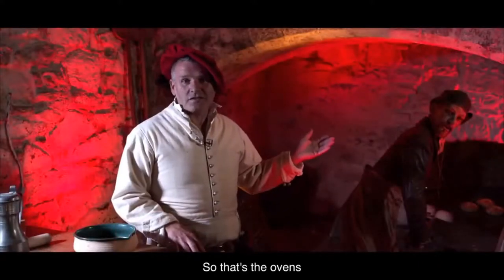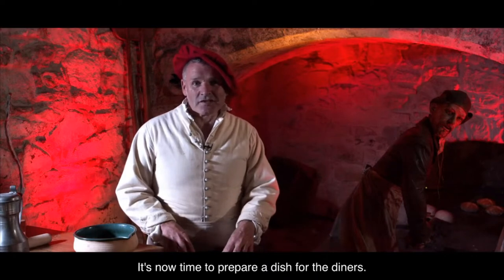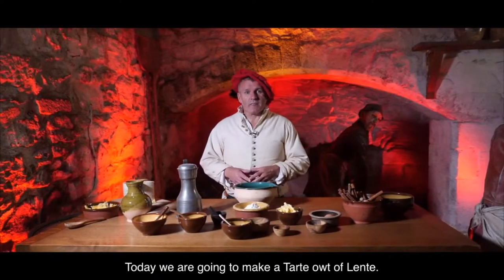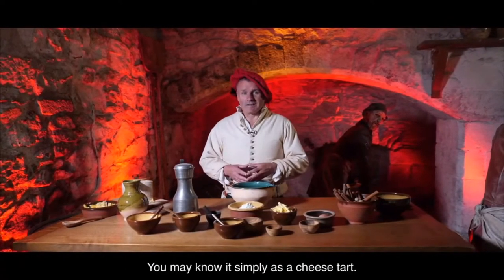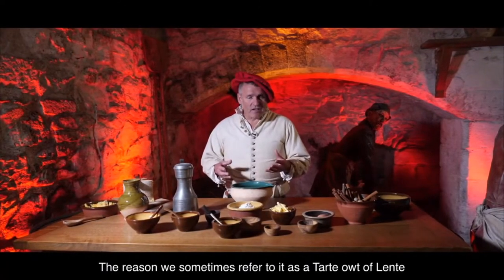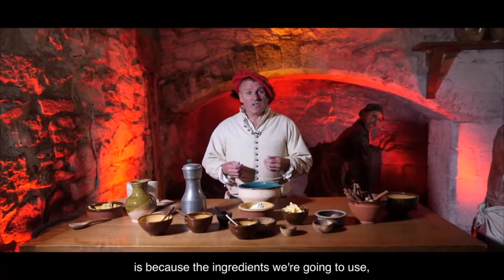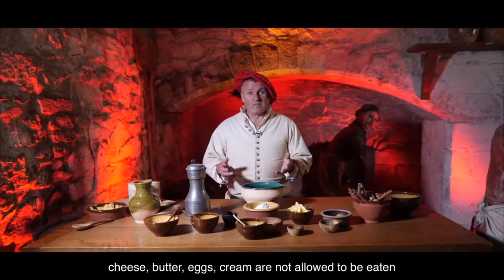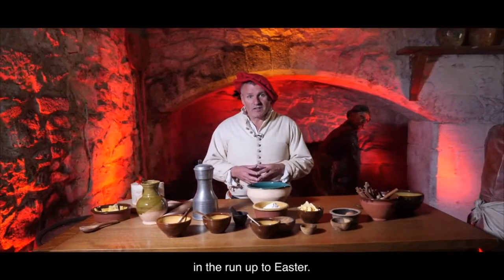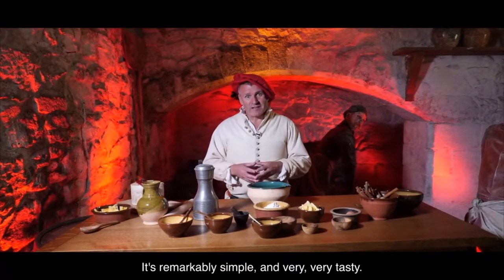So that's the ovens heating up nicely there. It's now time to prepare a dish for the diners. Today, we're going to make a tart out of Lent. You may know it simply as a cheese tart. The reason we sometimes refer to it as a tart out of Lent is because the ingredients we're going to use, cheese, butter, eggs, cream, are not allowed to be eaten during that period of Lent in the run-up to Easter. It's remarkably simple, but very, very tasty.